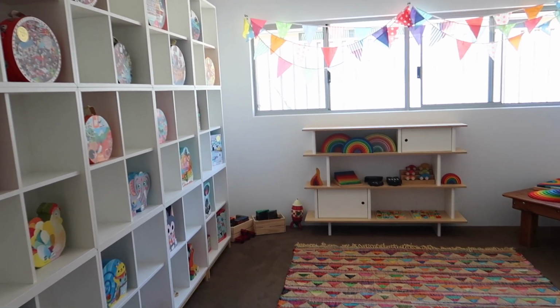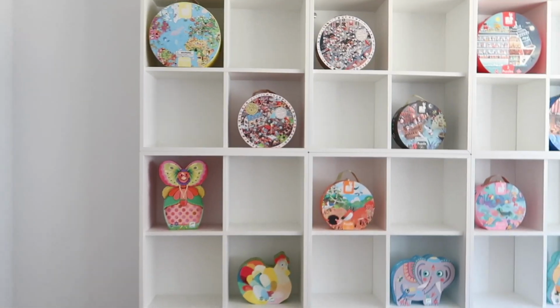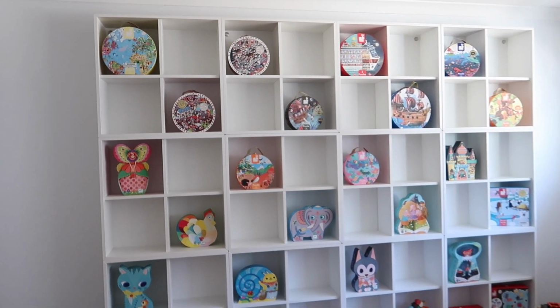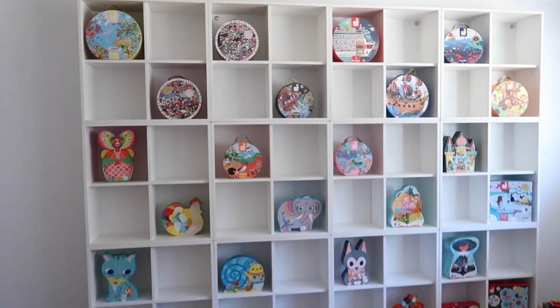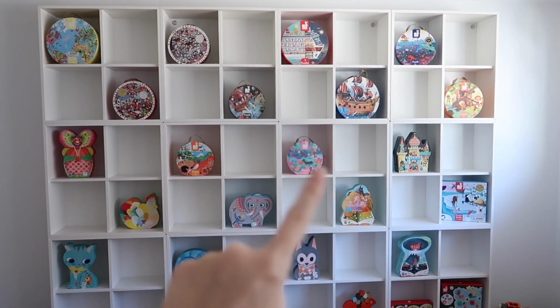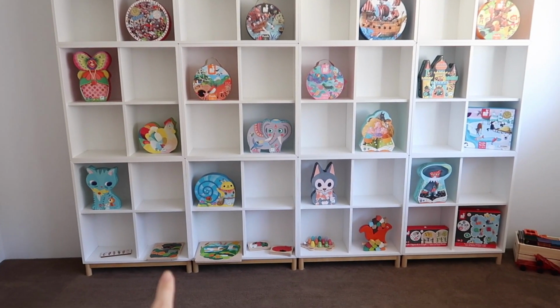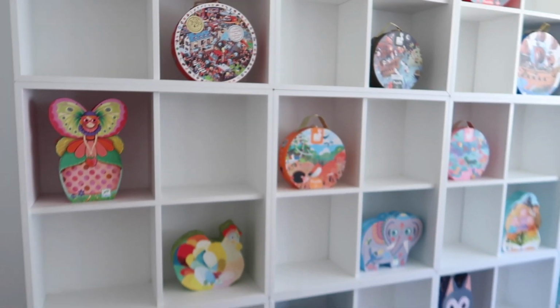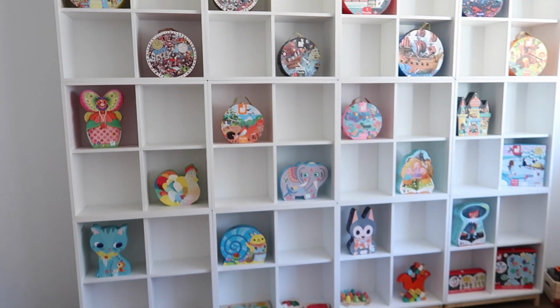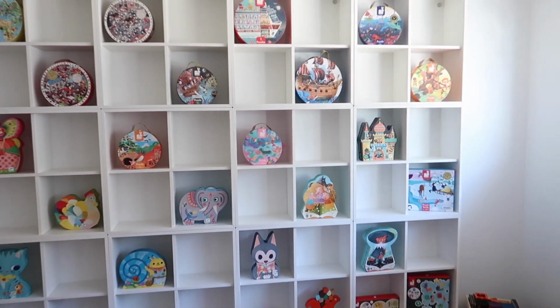All right guys, so as you come into the playroom, you'll notice there's this big shelving unit here. This unit is just from IKEA. It's called the Eket, and it is a couple of Ekets put together. 1, 2, 3, 4, 5, 6, 7, 8, 9, 10, 11, 12 of the 2x2s with 4 of the legs there, and it is bolted to the wall, as you can see. Particularly because it is a very tall and narrow piece of furniture, it would be impossible to have this piece of furniture without bolting it to the wall.